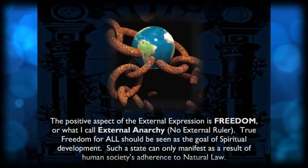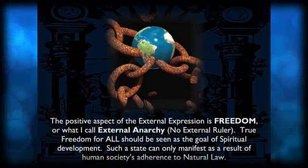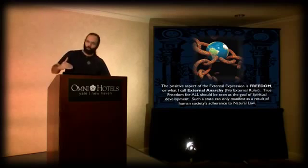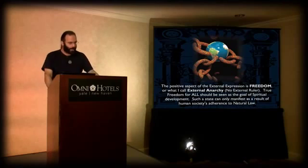It's not about my freedom. It's about our freedom. It's about freedoms for all beings. And guess what? Our, when I say that in relationship to the earth, doesn't just mean human beings. It means all beings, including the animal kingdom. So the positive aspect of the external expression is freedom, or what I call external anarchy, meaning externally there are no rulers. There is no condition of masters and slaves. Okay? So that's what anarchy actually means, the absence of slavery. That's what it really means.